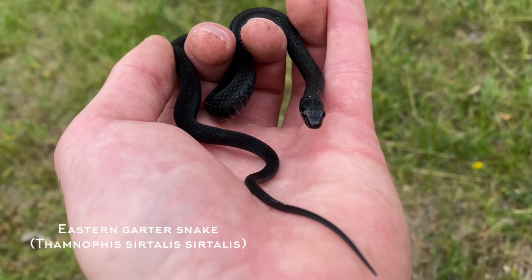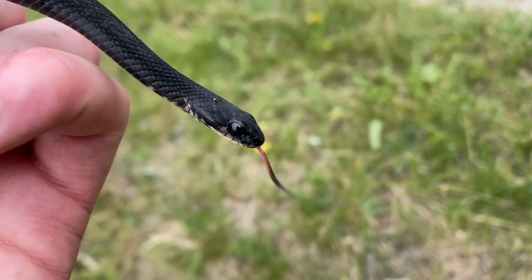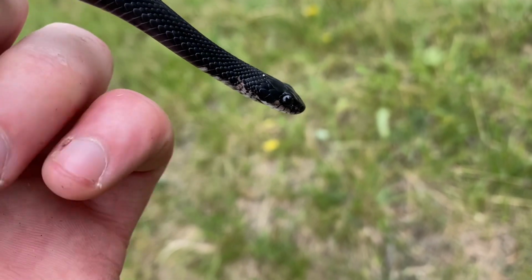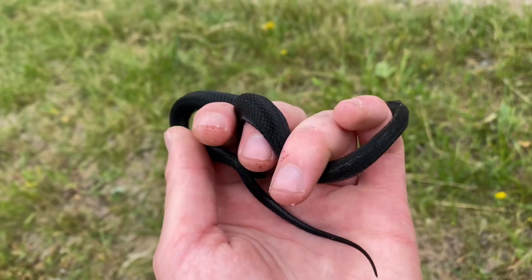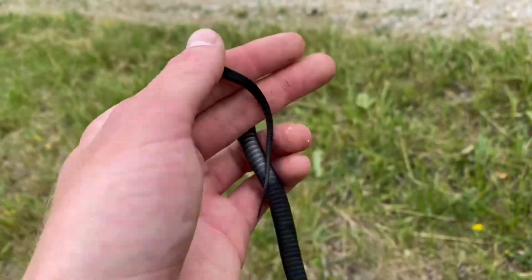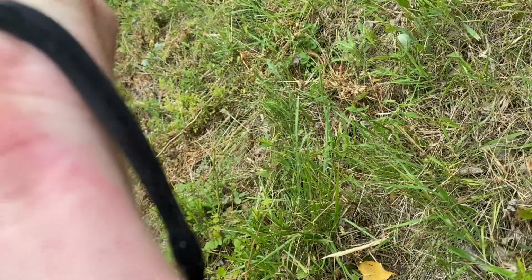All right, we just got our third melanistic garter for the day. This one is a little bit less white on the face, but definitely not as jet black as that first one. Yeah, they're kind of like Vanta black, just like straight velvet. The belly's obviously not. The belly is garter snake lines, nice kind of gray color. Yeah, these things are just too cool.